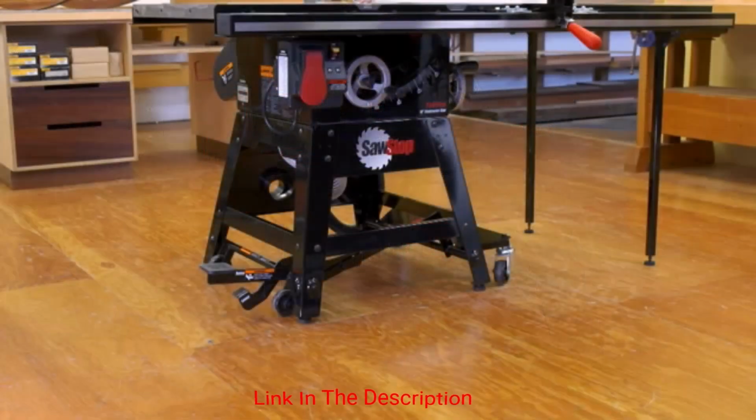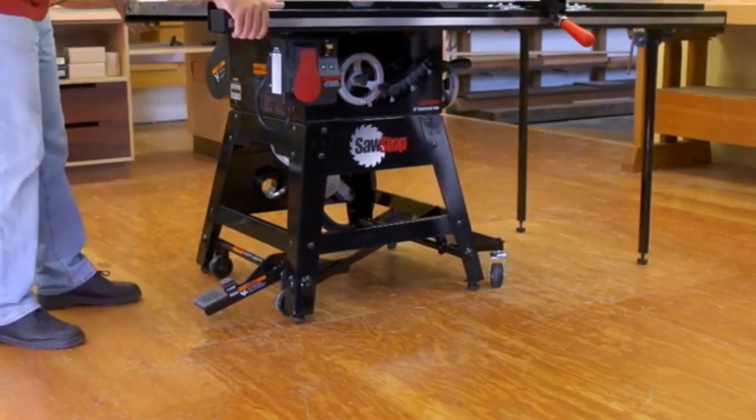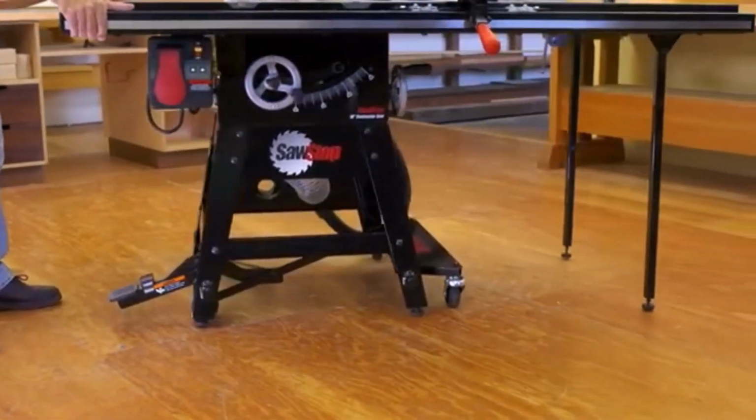This is a really useful feature, considering the number of table saw injuries that occur every year as a result of inadequate safety features, equipment, instructions and improper handling of the machine.